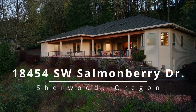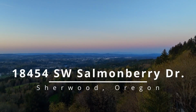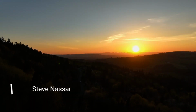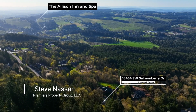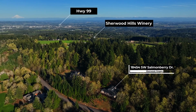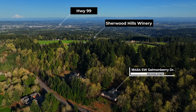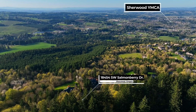This luxurious, custom-built, single-level home is ideally situated on more than 2 private acres at the top of Parrett Mountain View Estates, a highly sought-after gated community providing some of the best panoramic views of the valley. It's also conveniently located close to city amenities, yet it feels like you're a world away.